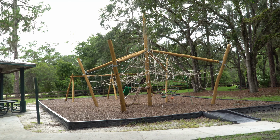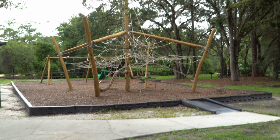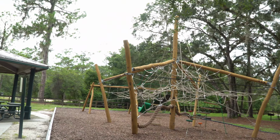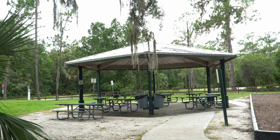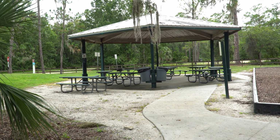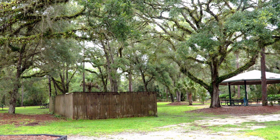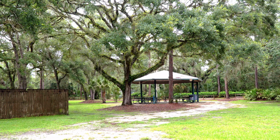Okay, here's the jungle gym, or whatever you want to call it. And go over here, and it's one of the eating pavilions. And I'm going to pan around here, and there's another picnic pavilion.